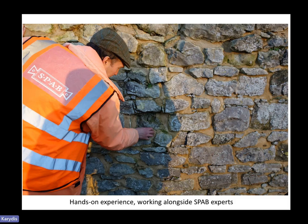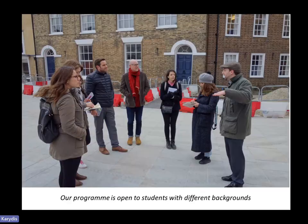For instance, this image shows, we had the opportunity to look at the conservation of a wide range of structures, for instance, to go into detail about the techniques of repointing, learning about the materials and all the relevant skills. This is all part of our emphasis on hands-on skills and methods.